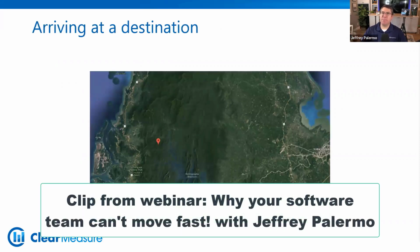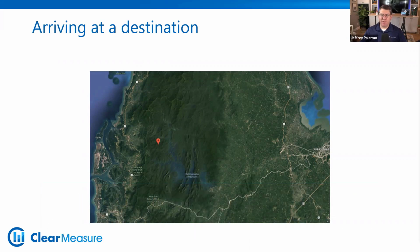Well, let's break down how to increase speed, how to go fast, and how to arrive at a destination. Let's think about why my team might be moving slow. Well, let's look at your objective, or your target, your business objective, to be your destination. We'll see a map on the screen with a little pin. Say, hey, we want to go there.